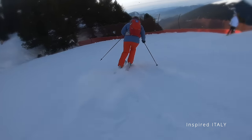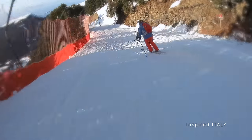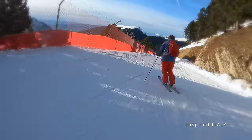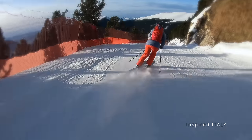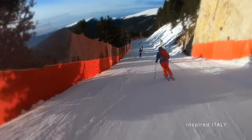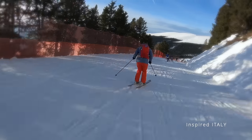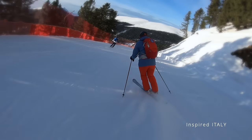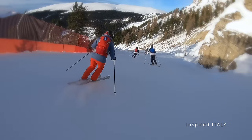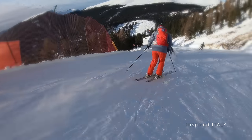Watch for the change of light here, and there's quite a sharp right hand turn. Skiing this later on in the day, it's a home run down into Ortisei, and it can get skied out in the middle quite a bit. But do watch just here for little stones, sometimes fall off the cliff face you can see on the right hand side. Opens up now.